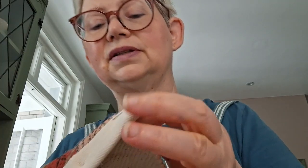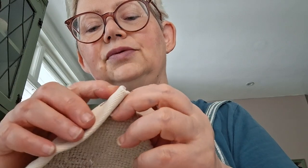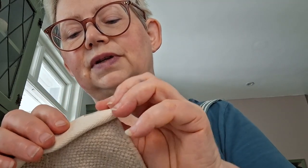This dhurrie was originally around £300, but I bought it in the Etsy sale, so it was £163, and I did pay £70 in duty and admin fees, so it was around £230. This first side is nearly done. I'm just going to show you how to finish the end, and then I can go on to the other side.